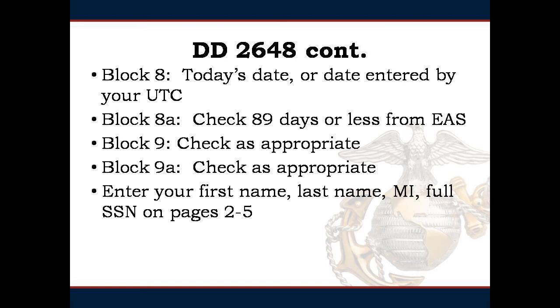Moving on, in Block 8, date checklist is prepared. If your unit transition coordinator has already entered a date, leave it as is. If not, just enter today's date. In Block 8A, place an X in this box only if you have less than 89 days remaining on active duty before separation or retirement. In Block 9, is your spouse or family member present during the pre-separation counseling? Please select one by marking the appropriate box with an X. Block 9A, are you willing to be contacted after separation or retirement regarding the value of the transition assistance programs and services you received? Select one by marking the appropriate box with an X.